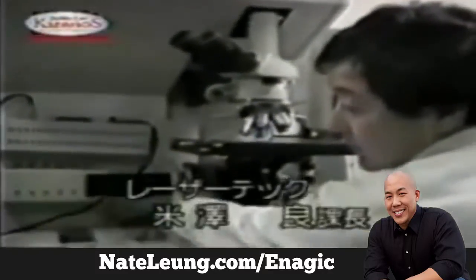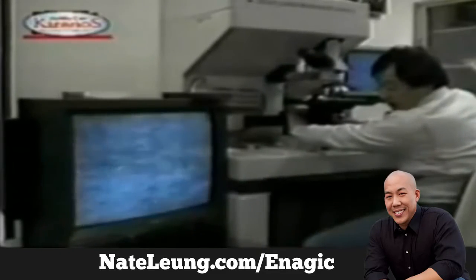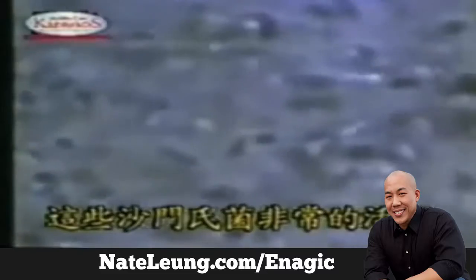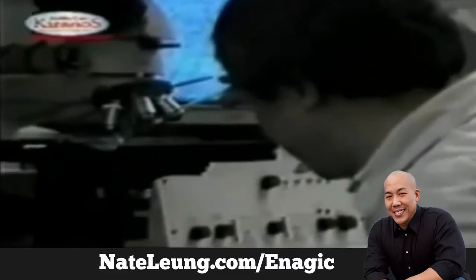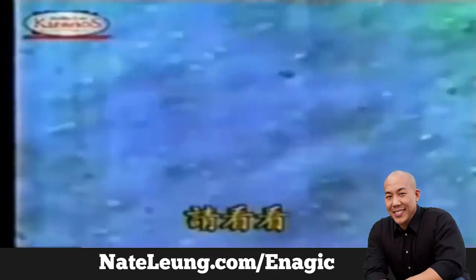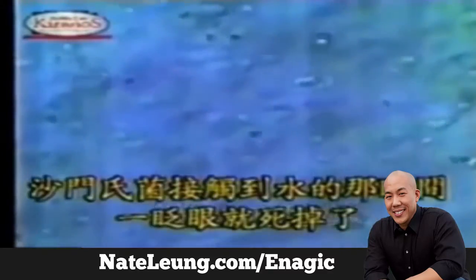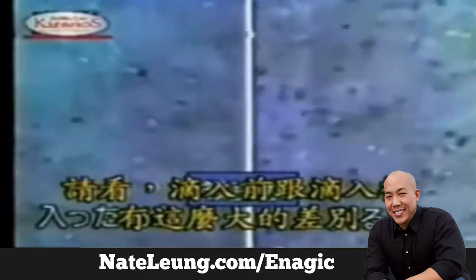Scientists proved the effect of the acidic water by the use of the color laser microscope. This is a view of the active germ cells. But once strong acid water was introduced to the sample, all the germs were suddenly destroyed. Here is a look. Look at the drastic difference between the after and before shot.